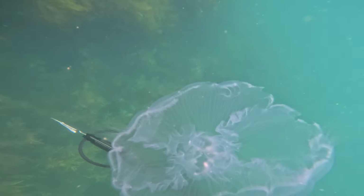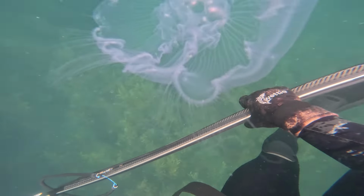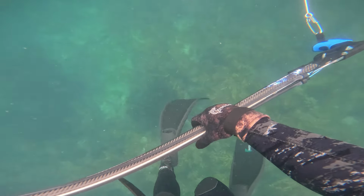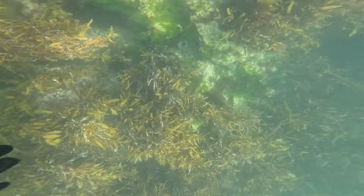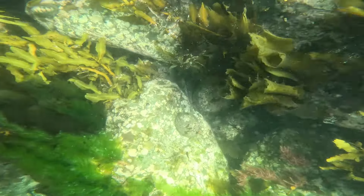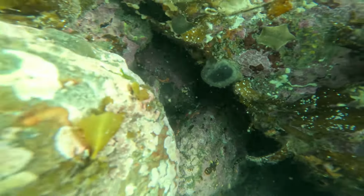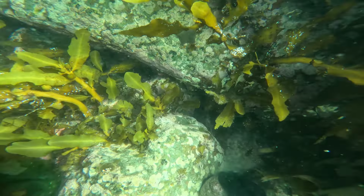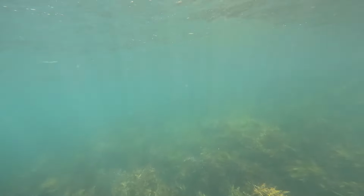Cruising around, so I pop my GoPro on, get a quick video of this guy up close, and we're into it. We start off in the shallows, just warming up, going for paua. There's plenty of nice sized paua around, which is something you really don't see in the Northland very much, especially north of Auckland. So I am absolutely pumped to get me a nice feed of paua.